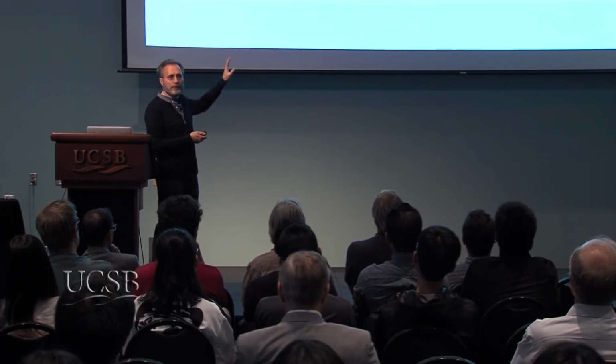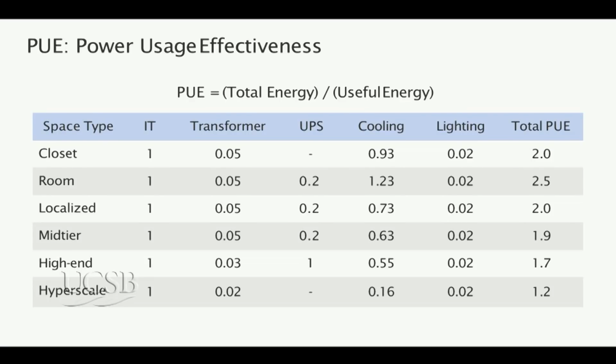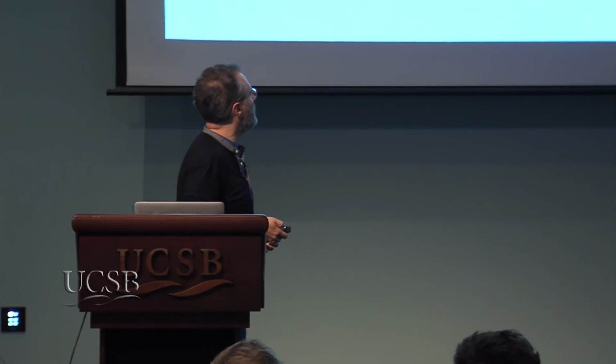Here's another way of looking at it. The study split it up by different types. Interestingly, the very large and the very small ones are better than the middle. The reason is that in the server closet, people don't worry about cooling more or less. If you just have a few servers, the air just dissipates and it works. So you don't put in air conditioning, and you save a little bit. But the typical server room is a factor of 2.5, a factor of 2, pretty bad. And their value for hyperscale was 1.2, so 20% overhead. This is a lot better than 80% overhead or 200% overhead.